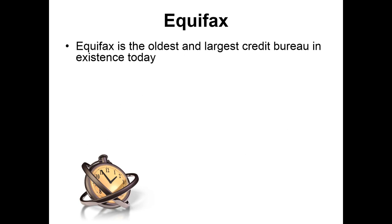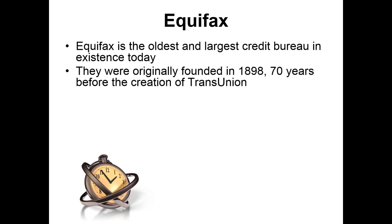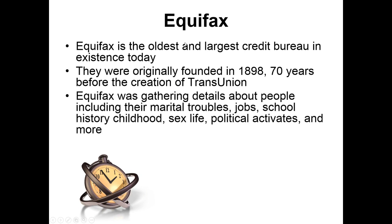So obviously most of the time to Equifax, right? Because they're important. Equifax really isn't as important as Experian in this space. I'm not going to spend a ton of time on it today. Oldest and largest credit bureau in existence today. Ow, man, why am I putting false statements on there? Equifax is the oldest consumer credit reporting agency, not the oldest reporting agency. D&B is. D&B was founded in 1841, about 50 years before that. But Equifax was founded 70 years before TransUnion, to give you a relation of where they are in the consumer world.